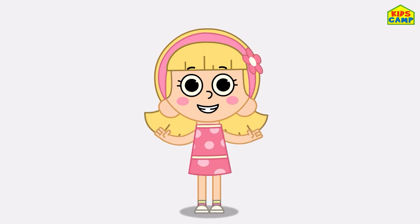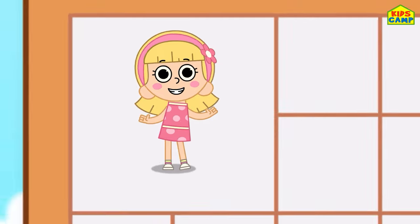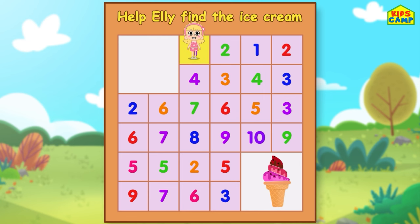Would you like to help me reach the ice cream? Yes? Then let's get started with this amazing number maze! Let's start with the number one! Yes! I'm on number one! Let's go to the next number! Two! Yay! Ooh! That's not right! Aha!